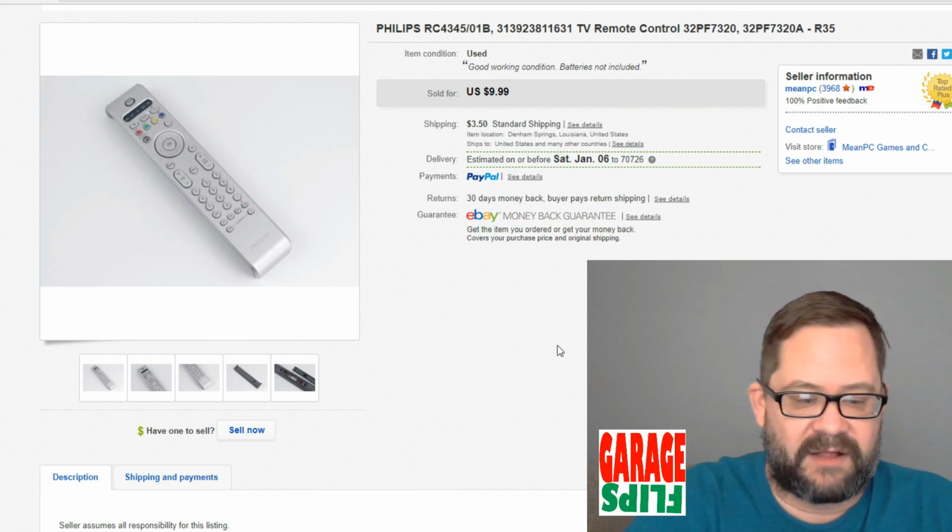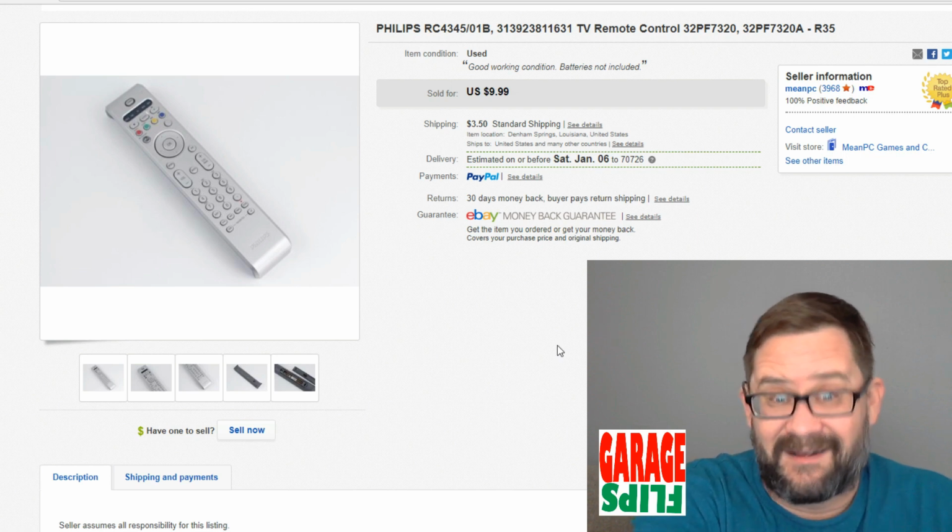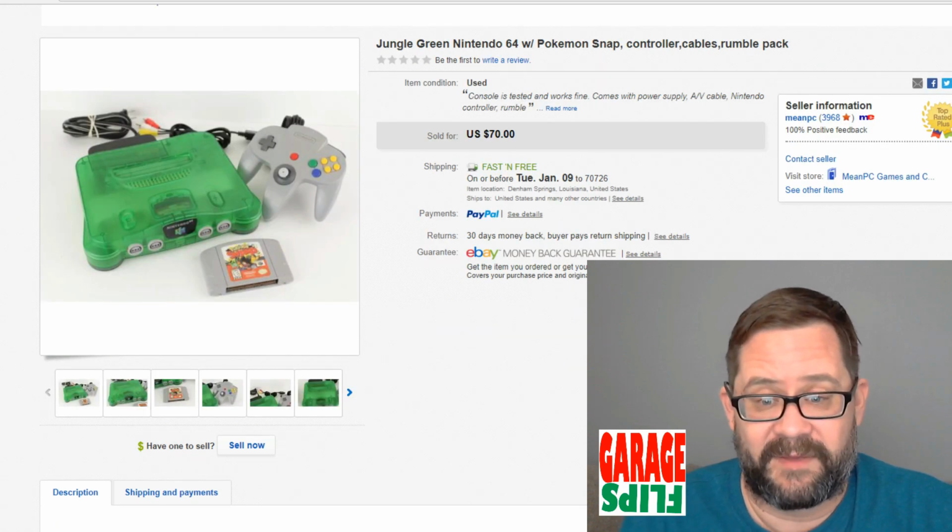Okay, another remote, $2 into $10. And the reason I'm showing you so many remotes is they sell. The remotes are selling pretty steady for me.